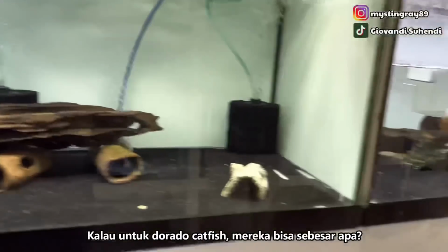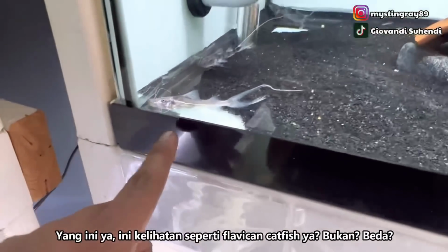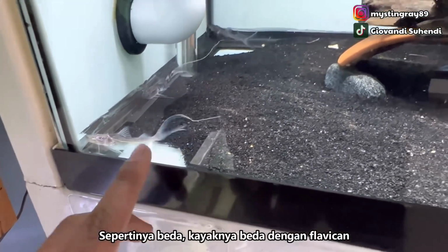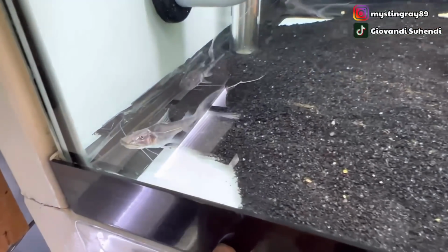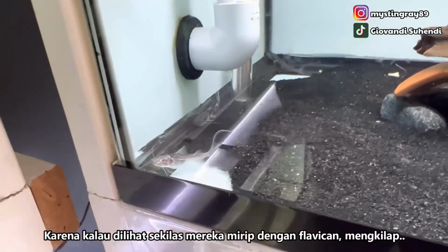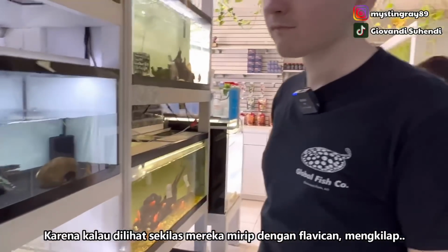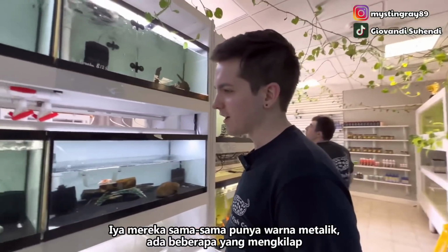So for the Dorado Catfish, how big can they actually get? This one, yeah? This is more like a flavicans catfish, no? Different? I believe it's different. The flavicans, I thought it was different. Okay. Because at a glimpse, they kind of look similar. The flavicans are just shiny and silver. Yeah, they're all metallic. And there's a few that are shiny.